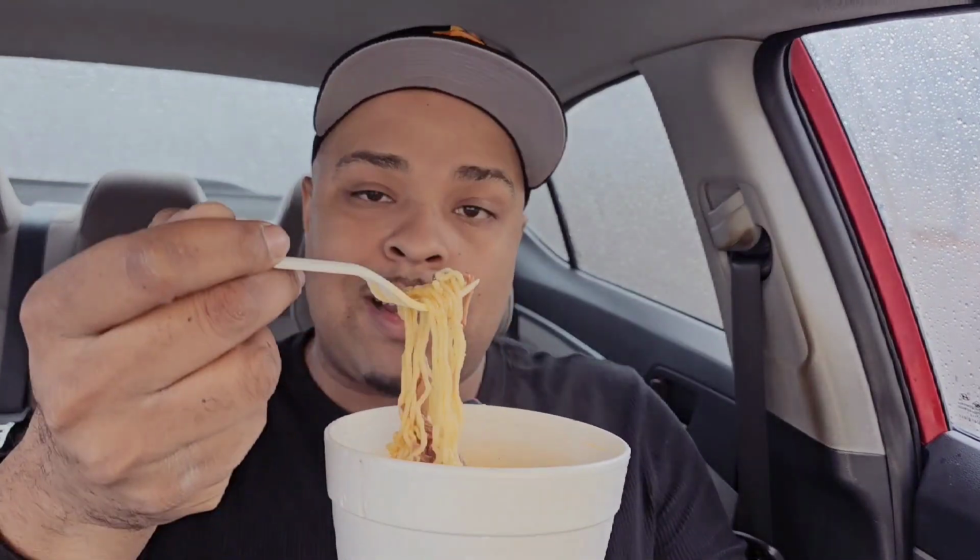Growing up in the hood in Chicago, we grew up eating noodles. We didn't call it ramen, top ramen. We just called it noodles, oodles and noodles. Never had no birria ramen. But this right here, this smells and looks ridiculous.